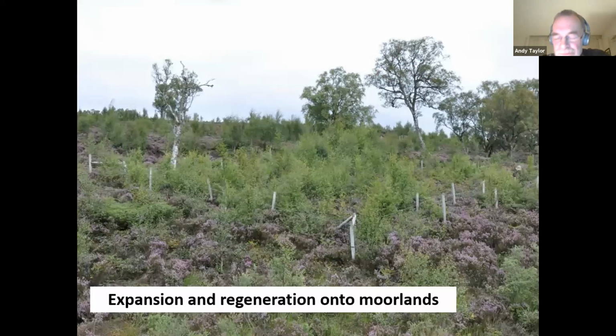So that whole idea of blowing away in the wind and landing near a compatible plant is really important where you get expansion and regeneration of our woodlands onto moorlands, because the heather here forms one particular kind of association with fungi, whereas the trees in this picture, the birch, form something completely different. And if the birch is trying to colonize the moorland, both the seed and the spores of the fungi, or at least some mycelium of the fungus, has to be there in order for that tree to grow.